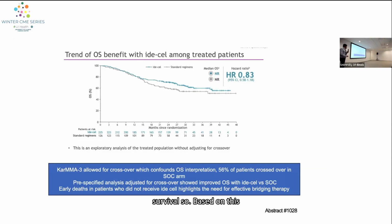So based on this data, BMS has recently submitted the application to the FDA to have ide-cel administered in early lines of treatment. So stay tuned, because we want to know what happens. One problem is going to be: are there going to be enough slots for all these patients if it's approved? So that's going to be interesting to know.